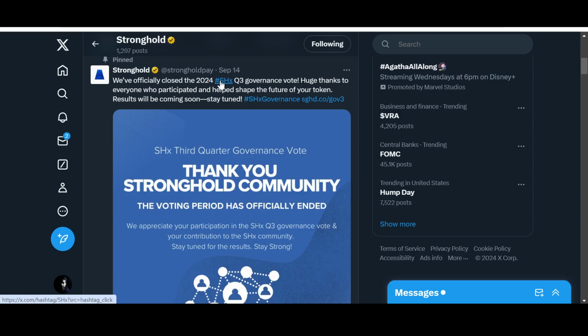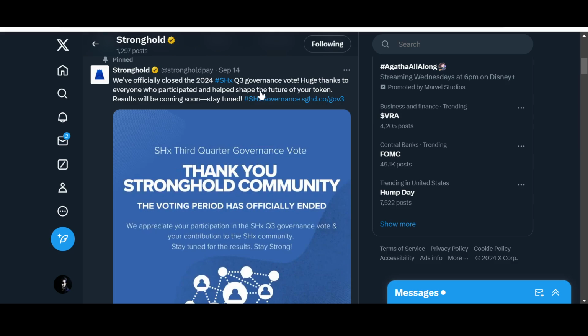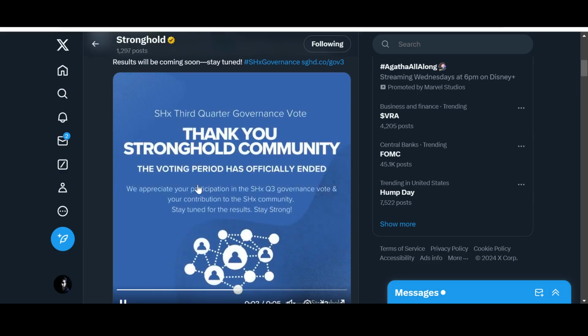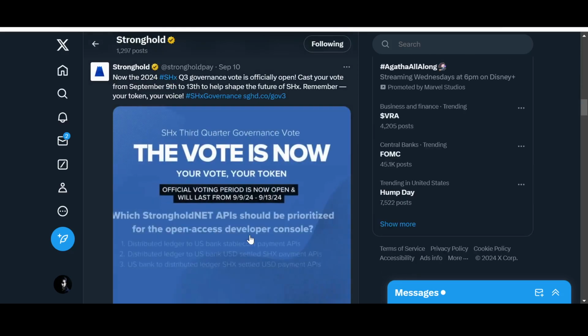For those of you that do not know, guys, there was a governance vote going on. So look at this. We've officially closed the 2024 SHX Q3 governance vote. Huge thanks to everyone who participated and helped shape the future of your token. Results will be coming very soon. Stay tuned. So Stronghold is thanking the Stronghold community for the voting, and the voting period has now officially ended. So what was this vote all about?